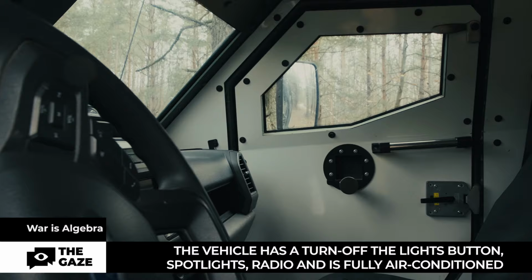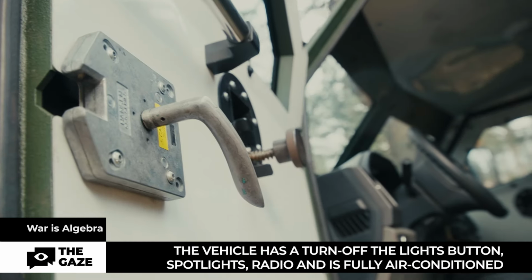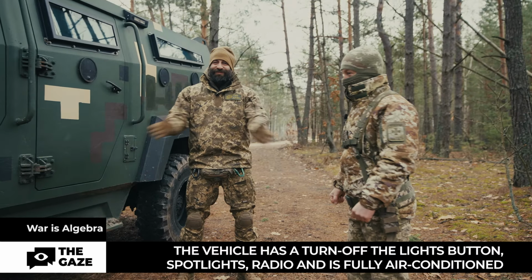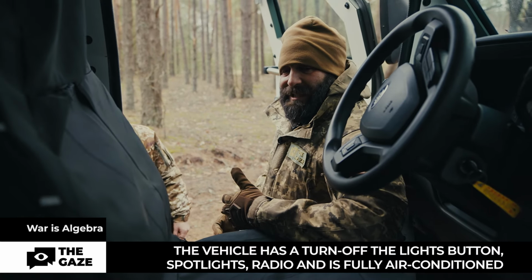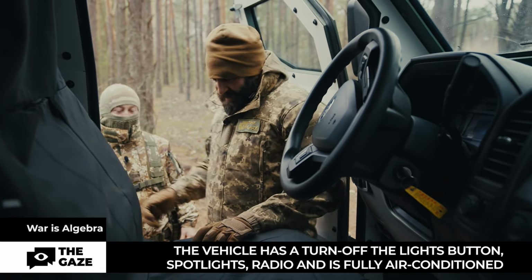We've covered the technical specifications. Now it's time to take a look inside the Senator. Is this vehicle truly comfortable for military personnel? Let's take a ride. Well, I already want to click everything here. Can I? Get in. Of course. Let's go.